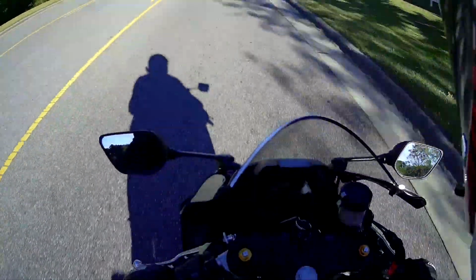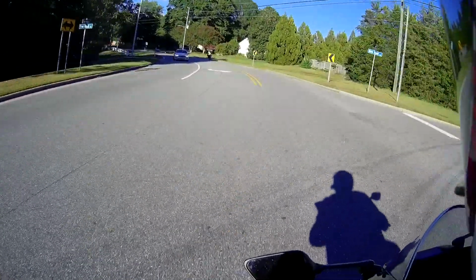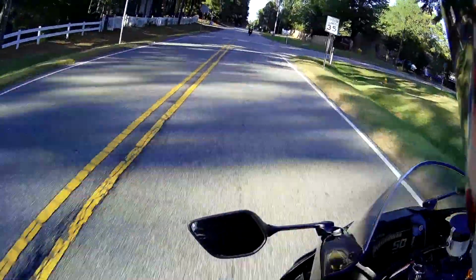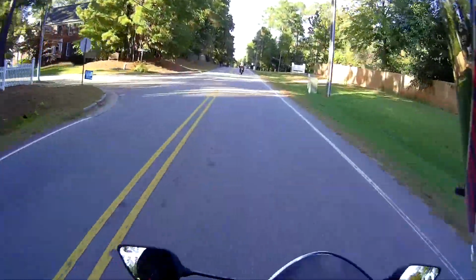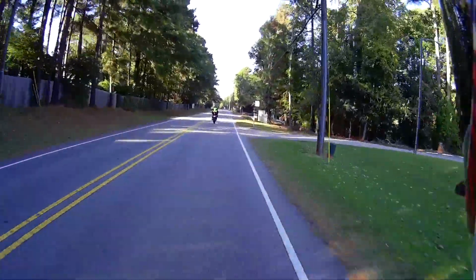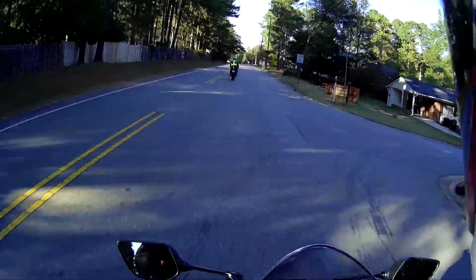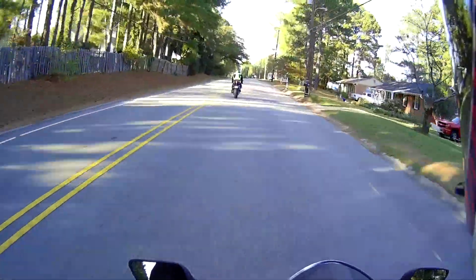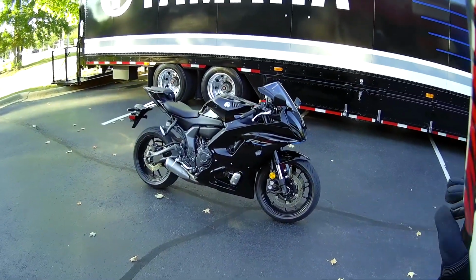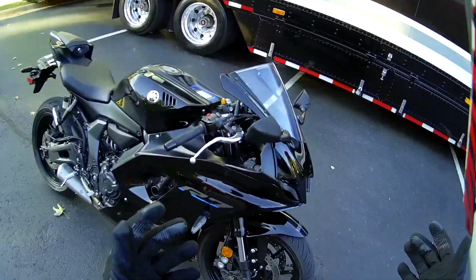And a price tag that comes in at $8,999. It's thousands away from other mid-power super sport bikes. So there it is, the 2022 Yamaha R7, Yamaha's brand new middleweight super sport motorcycle.